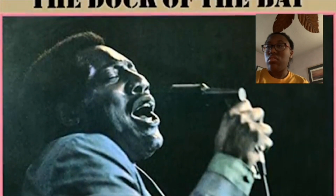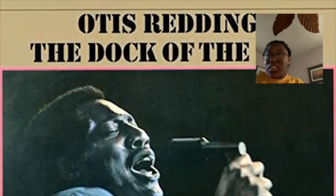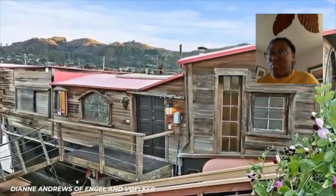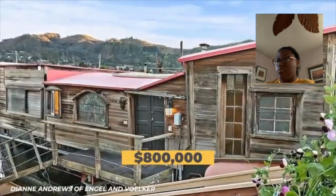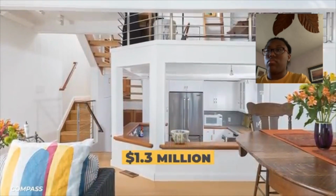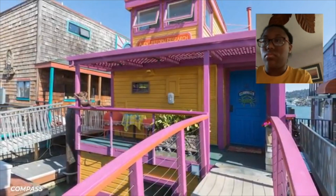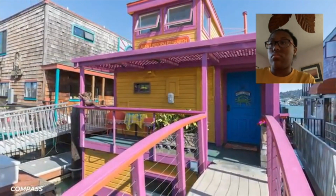It was the promoter's dock of the bay that Otis Redding was sitting on when he wrote his song Sitting on the Dock of the Bay during a week-long engagement with the promoter. If you missed your chance to pick up Silverstein's old digs for just shy of $800,000, you could have plunked down $1.3 million for this colorful 2-level, 2-bedroom affair, complete with rear dock for your boat that you can use to visit the sea lions that make the breakwater their home.